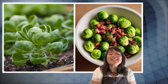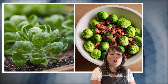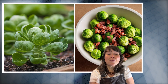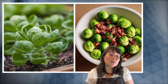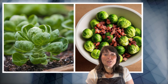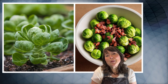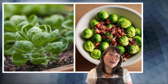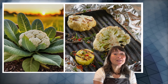Brussels sprouts, these tiny little miniature cabbages on a stem, are filled with wonderful vitamins. Vitamin C, vitamin K, fiber, antioxidants. And these wonderful things are wonderful to roast, especially in the cooler seasons. I love Brussels sprouts, especially cut up and put in the oven with a little bit of olive oil and salt and a little bit of bacon. That's just my favorite. But Brussels sprouts are a really fun thing to add to your winter palette from your garden. Another great thing to grow is cauliflower.